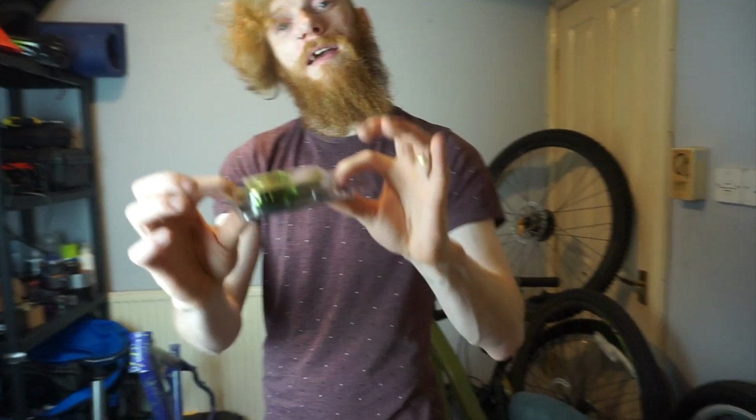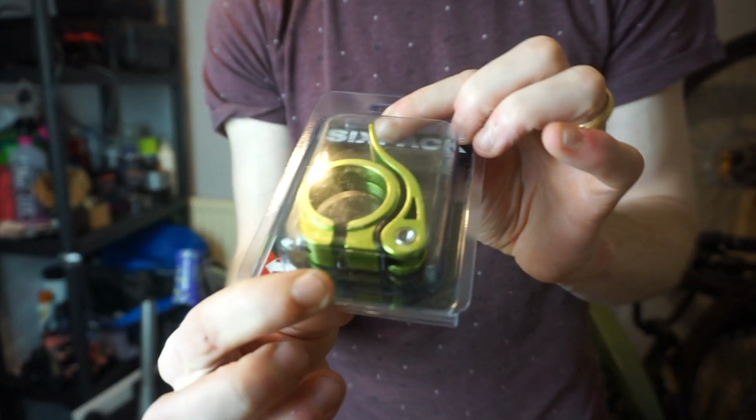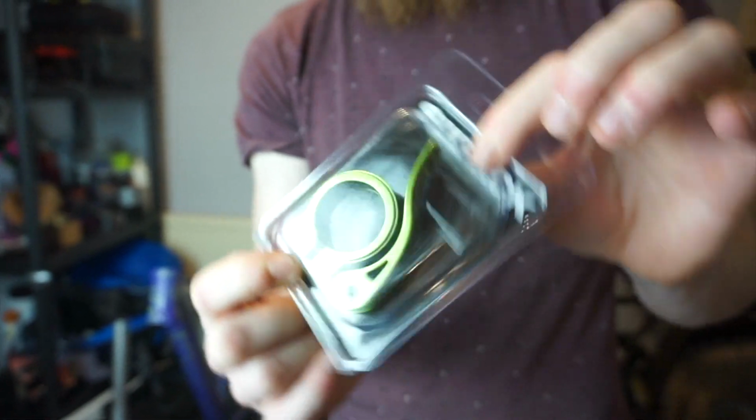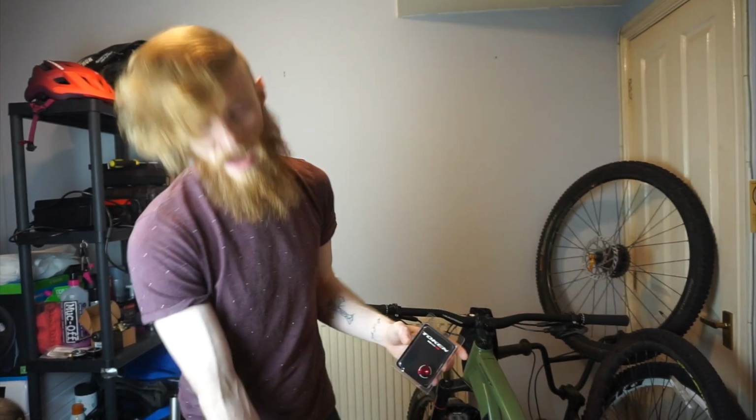Let's see what other goodies we bought though. A 6-pack seat post clamp in green. Let's go with my purple and green theme. I bought this because on my last ride I lost the crank nut, which keeps my pedals secure to the bike. So I can't install it right now.